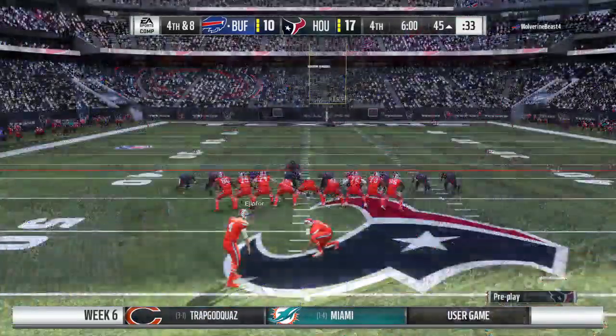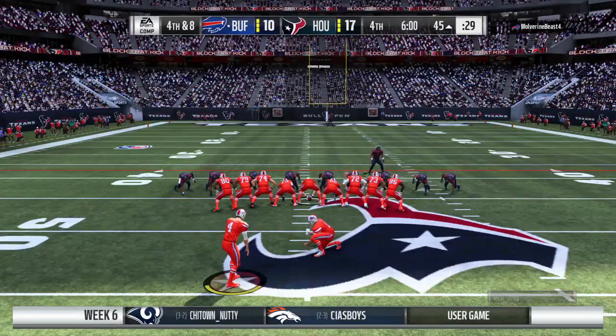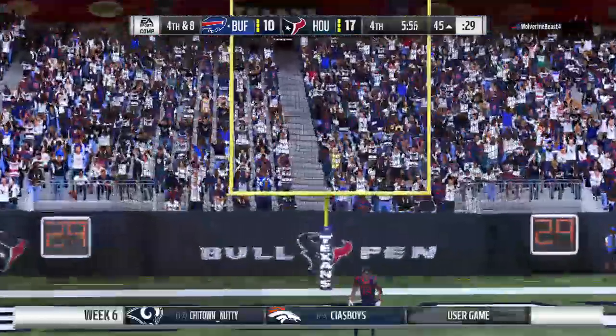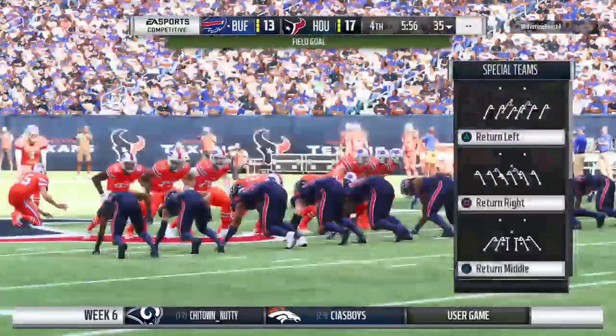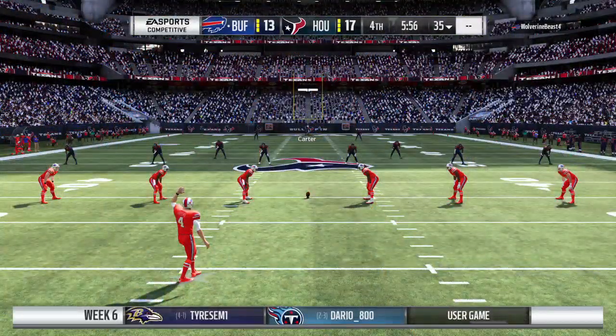So on 4th down, out trots the kicker in a big spot here. This will approach NFL record territory. It's a 62-yard attempt. And this is good. It was running out of gas there at the end, but he winds up getting just enough on it.